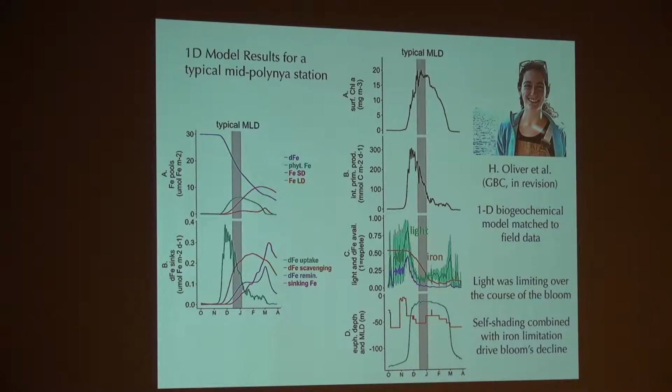So her model is saying that at a typical station, we have two things going on, and we observe right in the middle of this process that dissolved iron availability is going down, so these phytoplankton are growing semi-iron starved, but they're also starved for light. So they're actually not doing very well, but they're continuing to accumulate into an even higher biomass after we were there because they're not sinking and because the grazers aren't active yet.